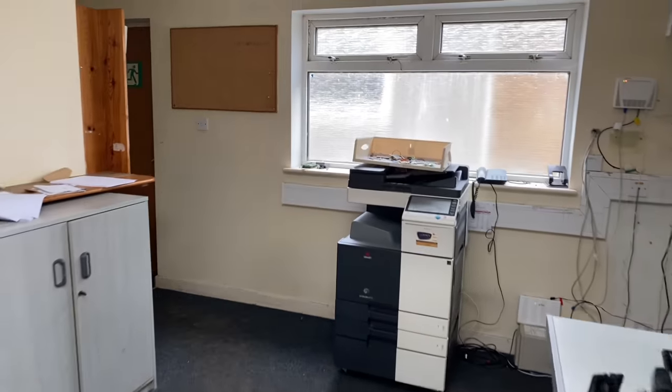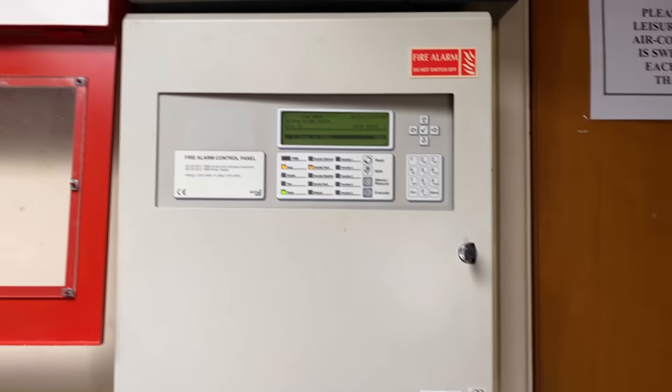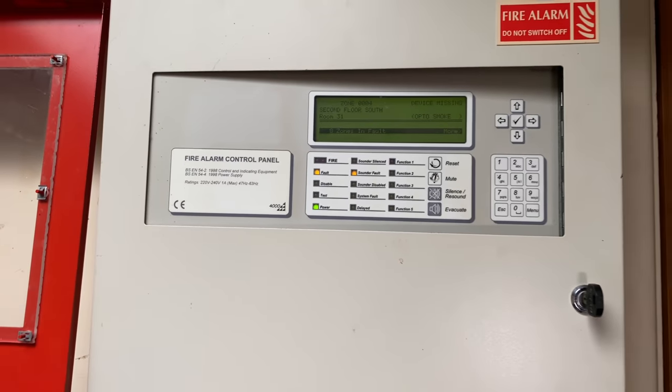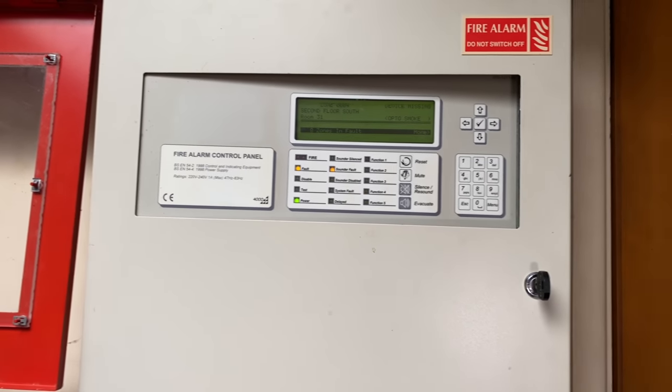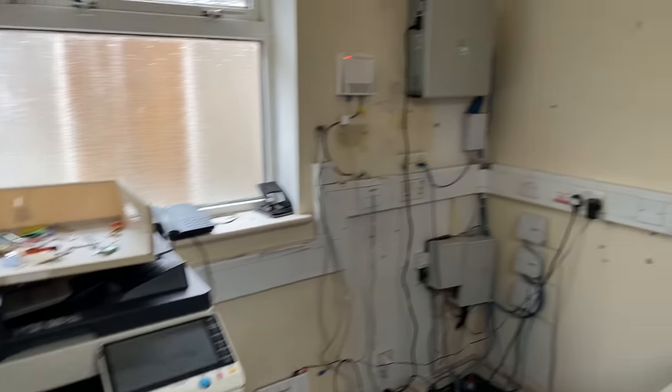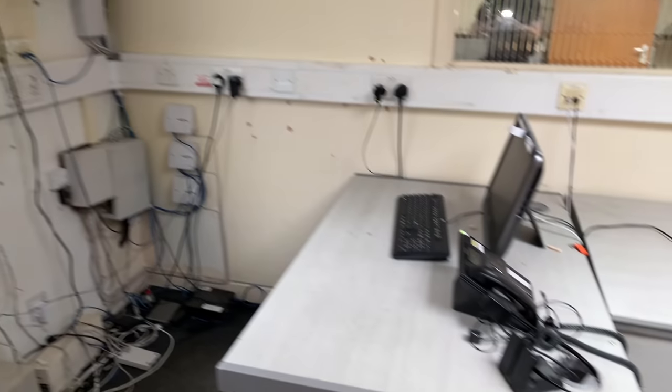Wow. I want to find out what this beeping is. Sounds like an old fire alarm or a security system. Yeah, fire alarm going off. Second floor, south, room 31. Device missing. Okay. Well, the CCTV still works. Obviously, there's still power on in here. I see little lights on everywhere, but there's nobody in here, so how very strange.